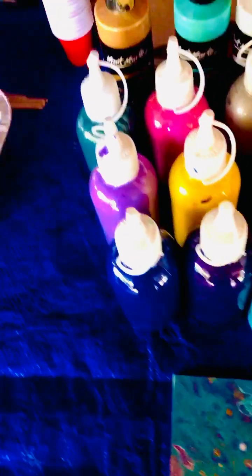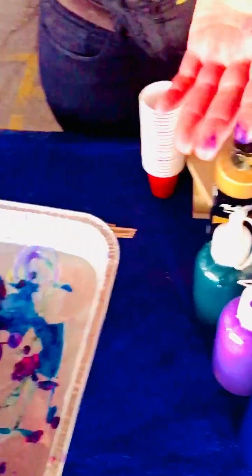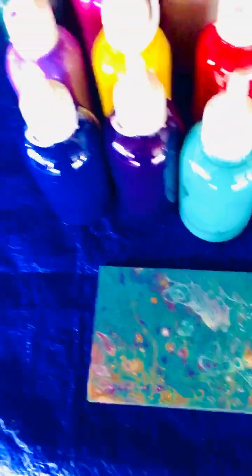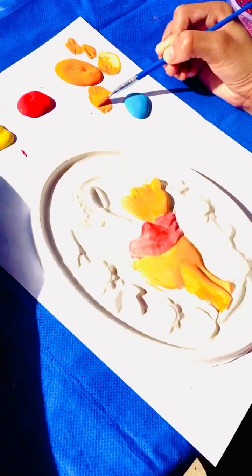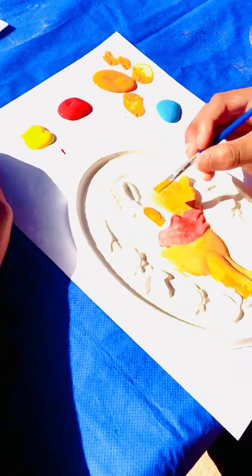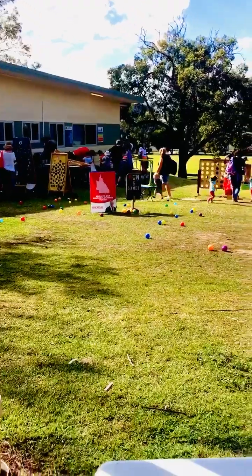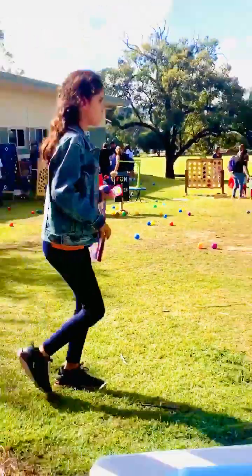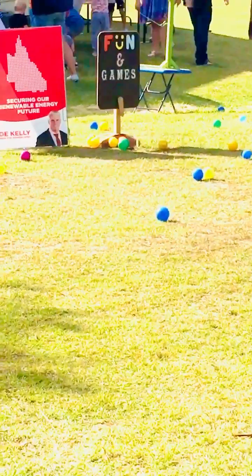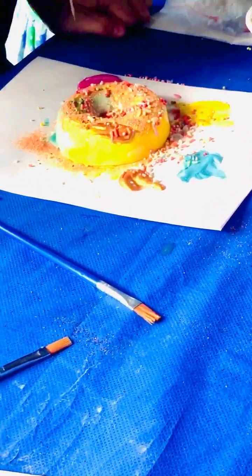They paint it like this, and then you use these different colors, and you layer them up in this cup. And then they put it on this. So Winnie the Pooh is coming along nicely. Arjun's painting it. Hopefully he will put some glitter and stuff on the flowers or the honey, maybe. I don't know. So guys, says on that board, fun and games. Donut.